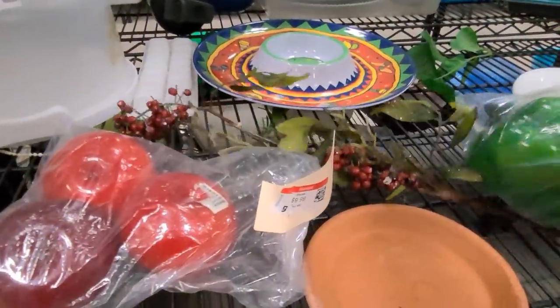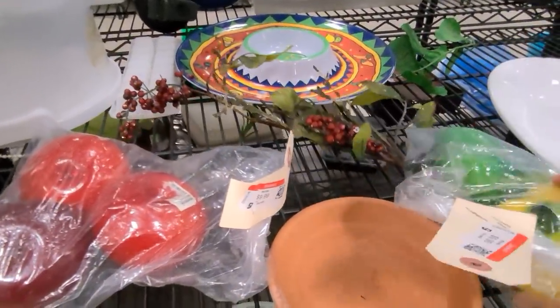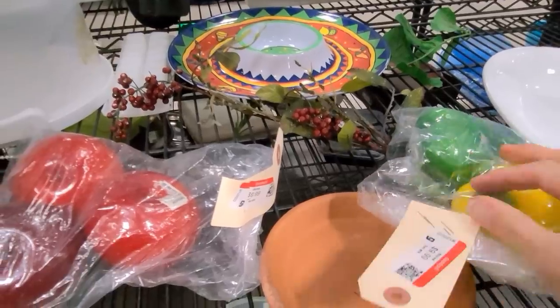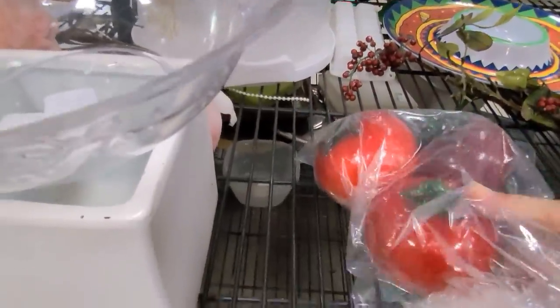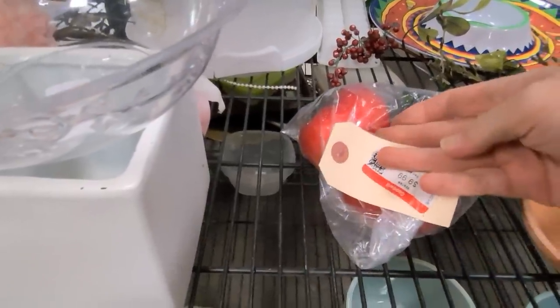Some more glass fruit, a couple of peppers here, and these tomatoes. Yeah, they want $10 a bag on those. So I think we'll leave them for somebody else.